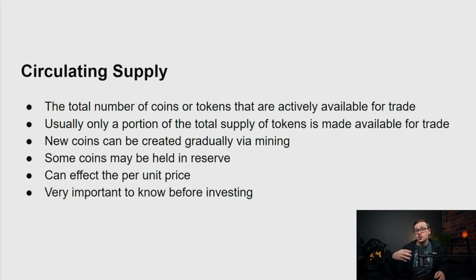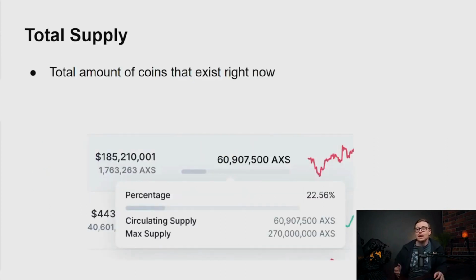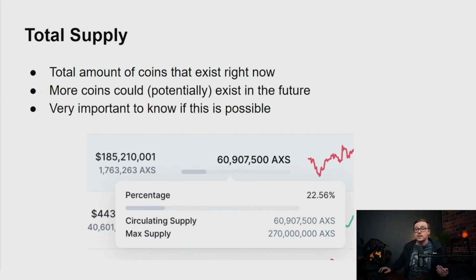If there's only a 10% circulating supply available for that coin, then you know that 90% of the coin has not been released yet. And that is not a good sign, because that means that when that is released, the value of the coin is likely going to go down. Total supply is the total amount of coins that exist right now. So for instance, in our example, we had a 500,000 coin circulating supply and a total supply of 750,000 coins. However, one thing to say here is more coins could potentially exist in the future. And it's very important to know if this is possible.